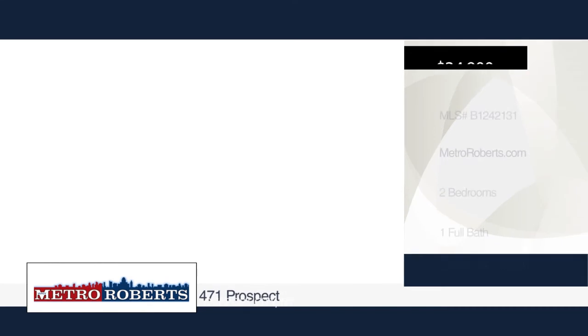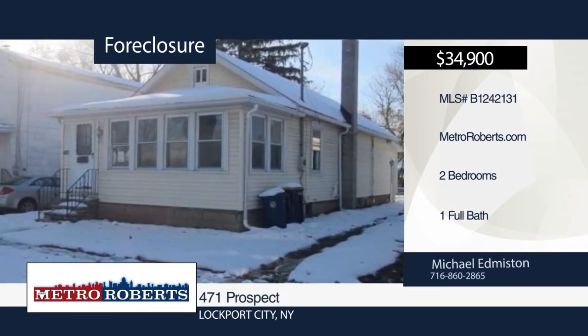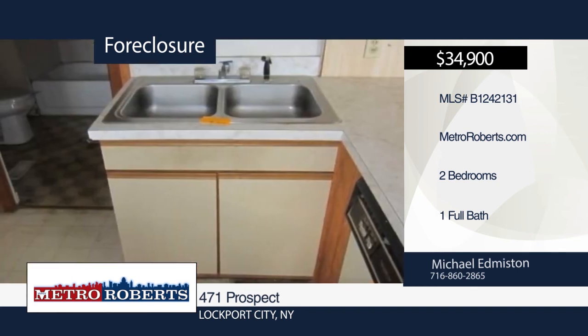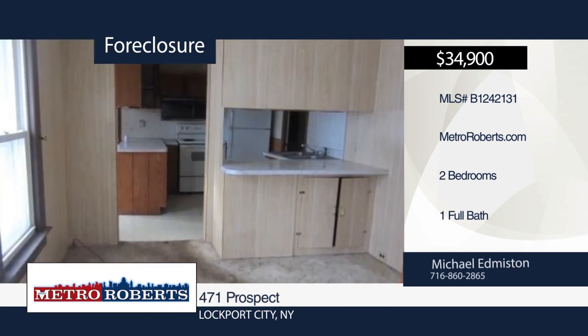Take a tour of this vinyl-sided 2-bedroom home in Lockport, ready for your finishing touches. This is a great handyman special that you don't want to miss. This home is vacant and easy to show. Make your appointment before it's gone. For more information, contact Michael Edmiston and James Roberts.